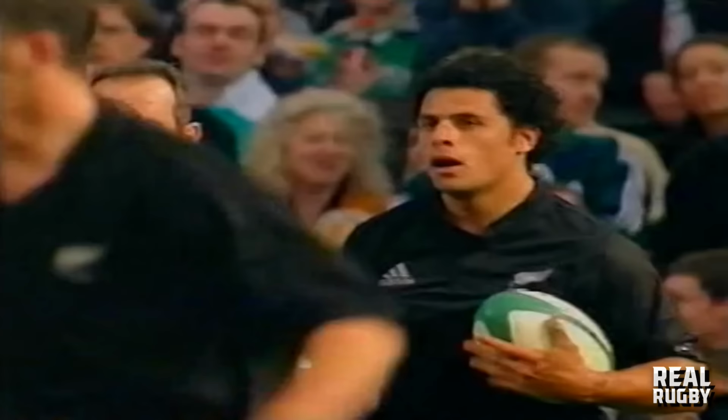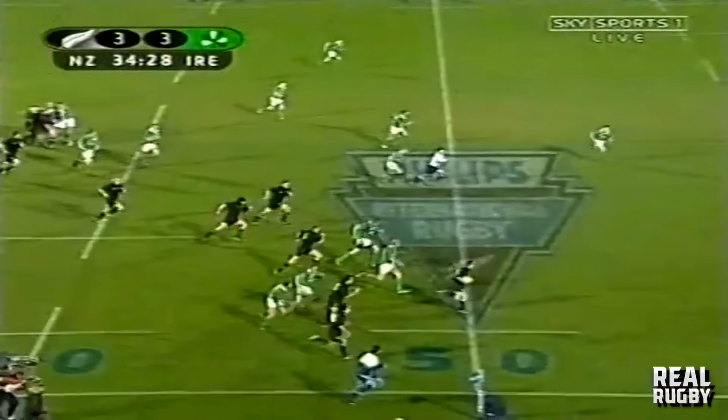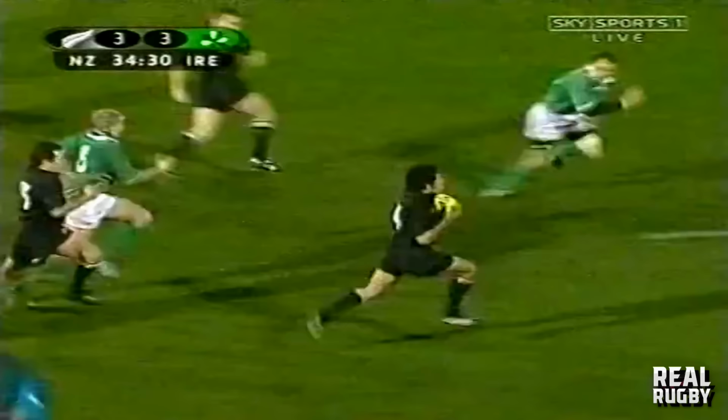at turning around in adversity, and Doug Howlett, the 23-year-old Aucklander, gets the scrum. That's a bit better. Robertson, as they come blindside. Mehrtens gets into a gap. Here's an opportunity for the All Blacks. Lining up Doug Howlett. He should have too much pace. Doug Howlett is in.